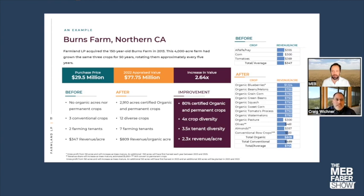And fast forward to today, where in the past there were no organic acres, we now have over 2,900 acres certified organic and in permanent crops. Went from 3 conventional crops to 12 crops today, and went from 2 farmer tenants to 7 farmer tenants on that land, and increased the revenue per acre for us from just under $350 an acre to over $800 per acre. So really a significant increase in the performance of the land, and it works.